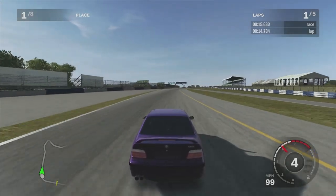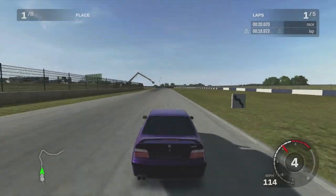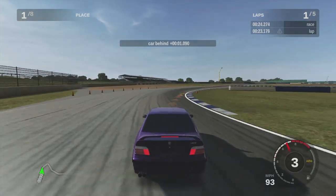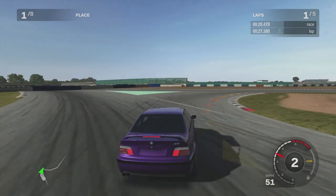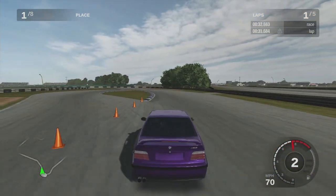Holy shit, this thing grips around the corners there. This is pretty much stock except for a little bit of extra horsepower. Like, 4 extra horsepower. Fair enough.